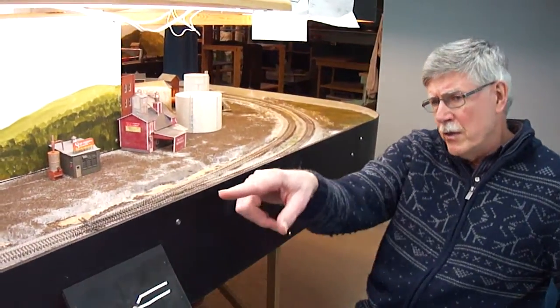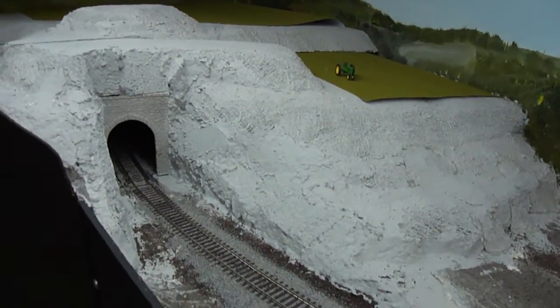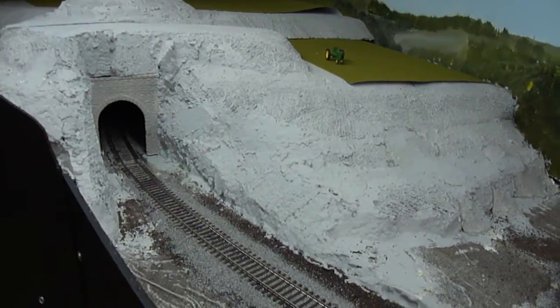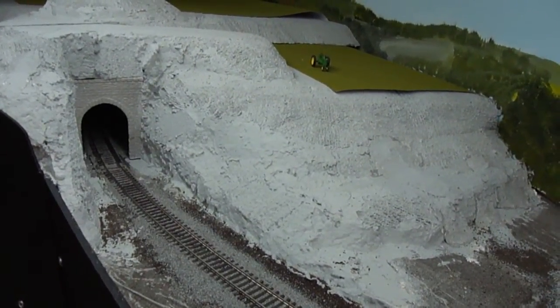The other thing we've got here is the line is starting to descend and heading into the tunnel at the far end down here. And what the railway will do is loop around the entire length of the peninsula. So it's going to go back through the wall and under Lake Ward.